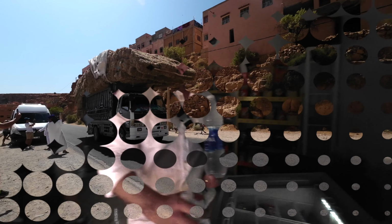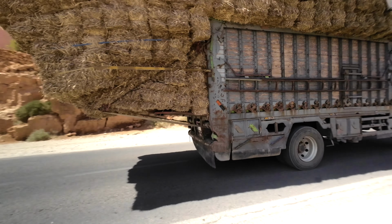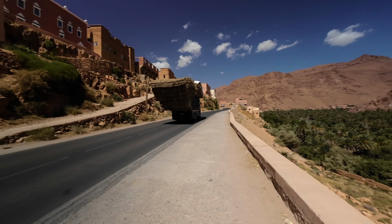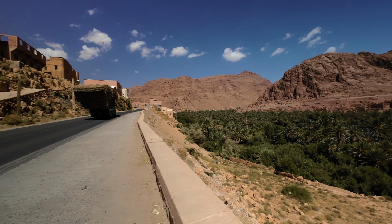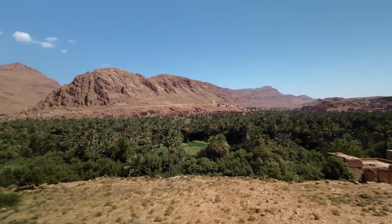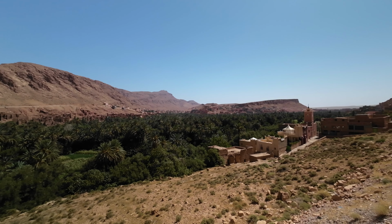Water, lots of water. Everywhere you go here, you need to keep buying water. Here to look at one of the oldest souks in Ouarzazate, and you can see the traditional Berber design.